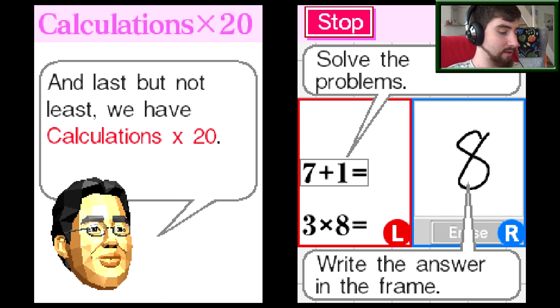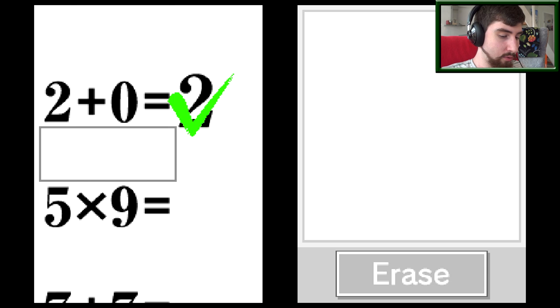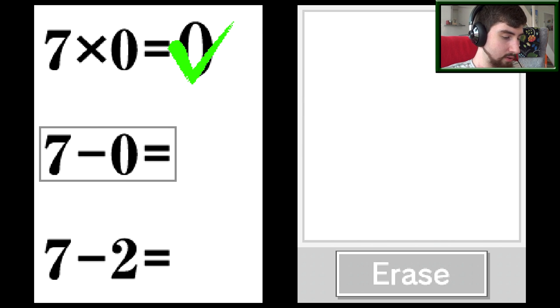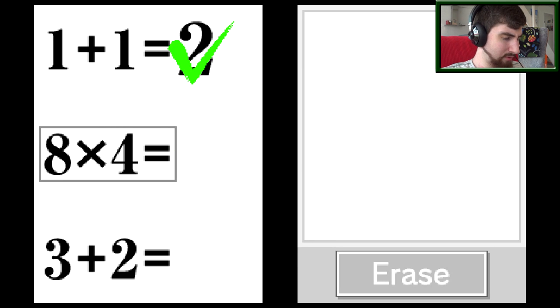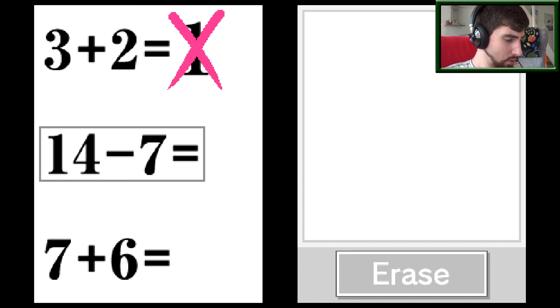Solve the problems. Oh, okay, it was math again. Calculations 20. Yeah, I know the rules. We did this earlier. Okay. More math! 2. 5 times 9, ooh! I'm so bad at this. 45. That's easy, I should have gotten that. 14, 0, 7, 5, 2, 8 times 4, 32? Okay, oh, what? No!